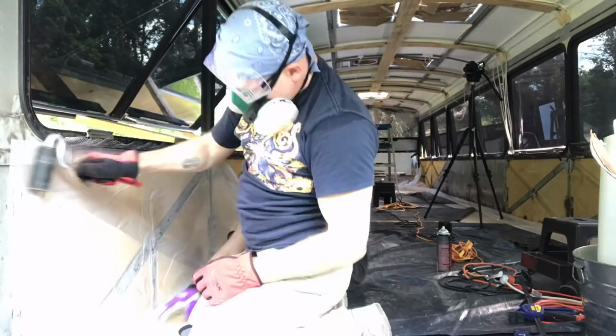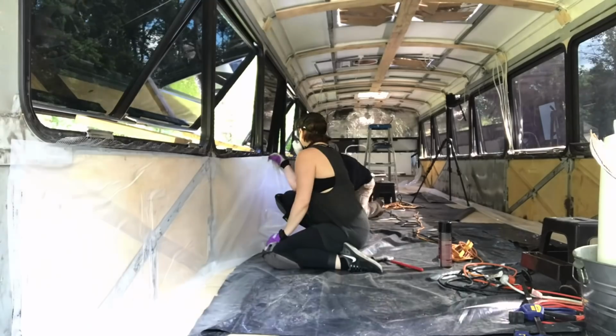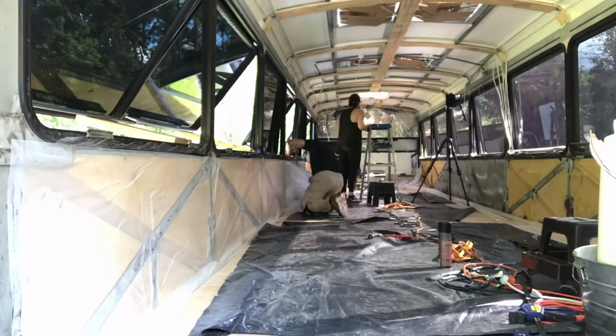Have a painting party. We decided to put up a vapor barrier between the insulation and our new walls, but we'll share that with you next time.